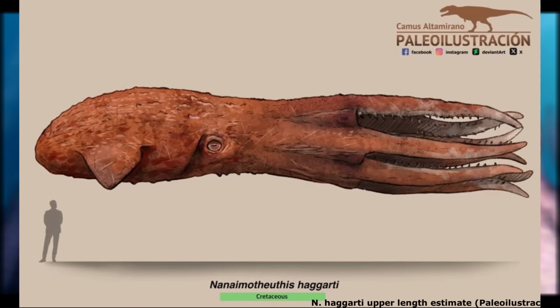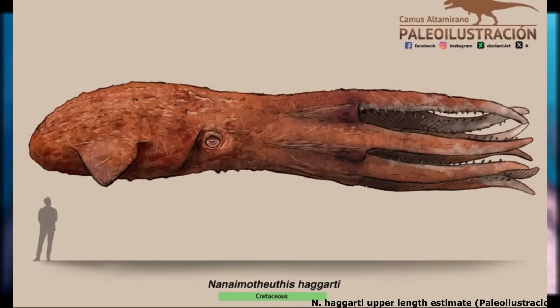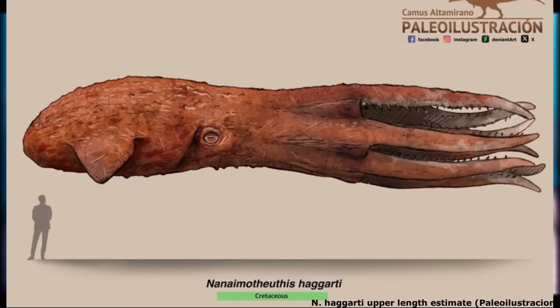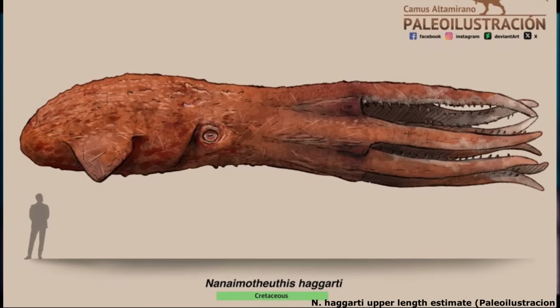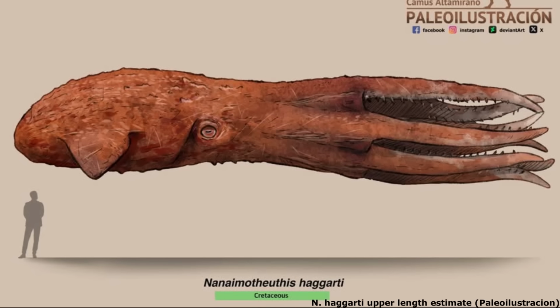Estimates provided by Ikegami et al. range from an overall length of 6.6 metres or 22 feet to a truly staggering 18.6 metres or 61 feet. For comparison, the living giant squid can reach about 13 metres or 43 feet long.